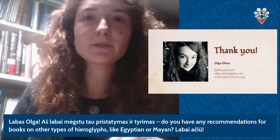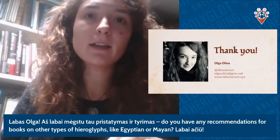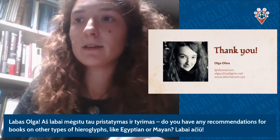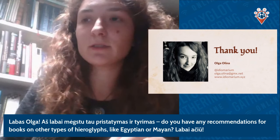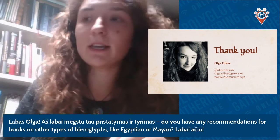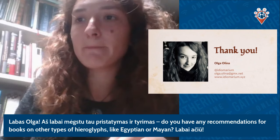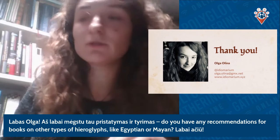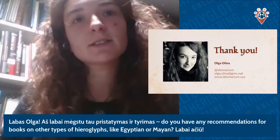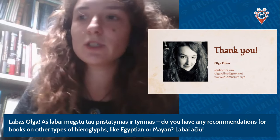Books for other types of hieroglyphs exist. There are lots. Andro, I will just recommend you a few for studying Egyptian. I'm not sure which languages you read, but for Egyptian, there's quite a bit in German and in French as well. For Mayan hieroglyphs, there's of course something in Spanish. I do know you read Spanish, so I can just send you a list, and if anybody else is interested in receiving such a list, I'd be also happy to share that one with you. Just write me an email.